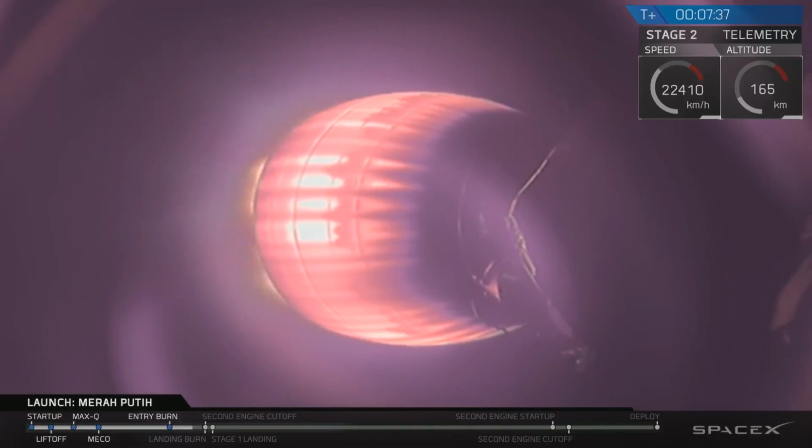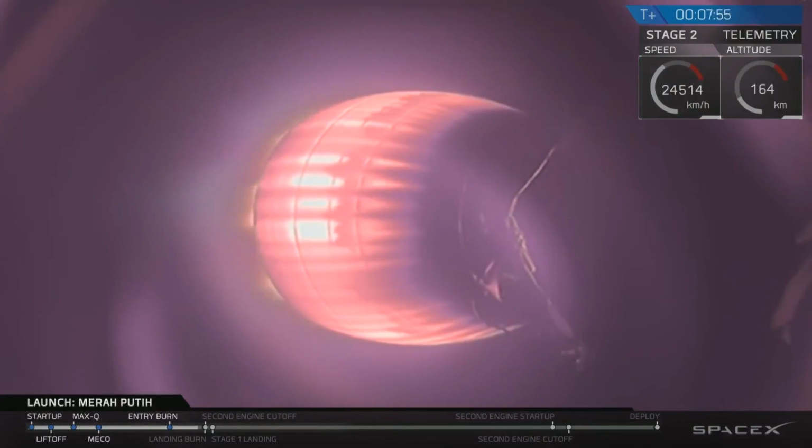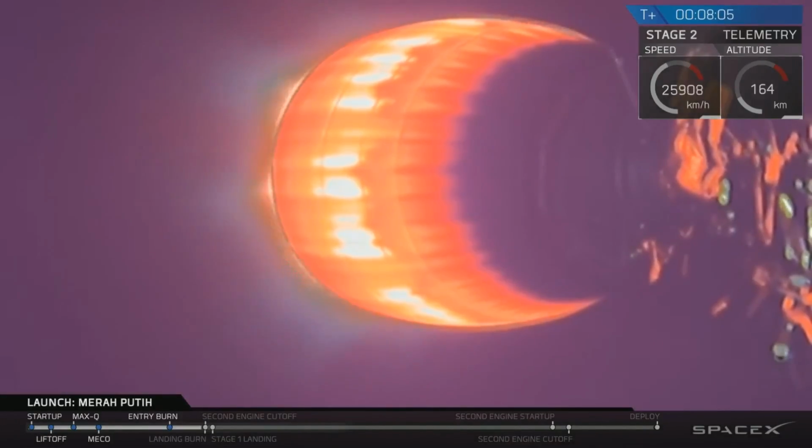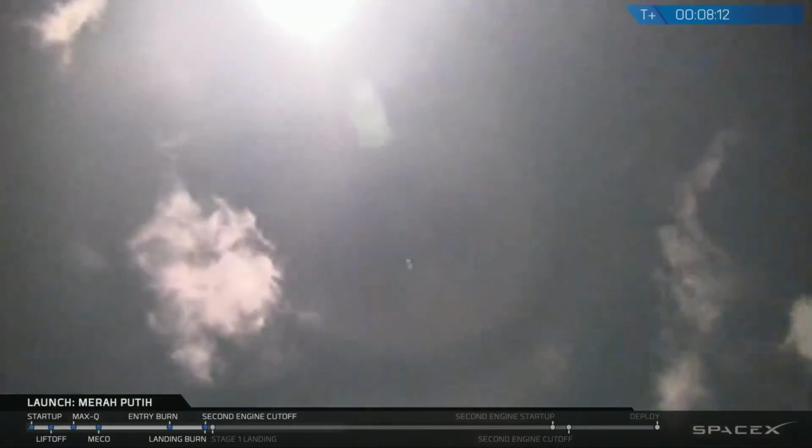Stage 1 transonic. Falcon 9 is in terminal guidance. So while we may have lost the view of stage 1, we did get the call out that stage 1 is transonic, and it's making its way on down to the drone ship right now. Hopefully we'll get that camera view back. Stage 1 landing burn. Landing burn has begun. Let's see what we get.